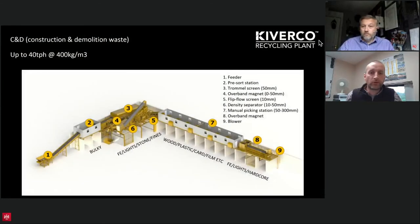So I have a few examples of the sort of solutions that we can offer. As I said, obviously everyone is customized and bespoke for the customer, but these are generic examples. A typical C&D waste processing plant where you have feeding, screening, manual sorting, metal recovery and some air separation.